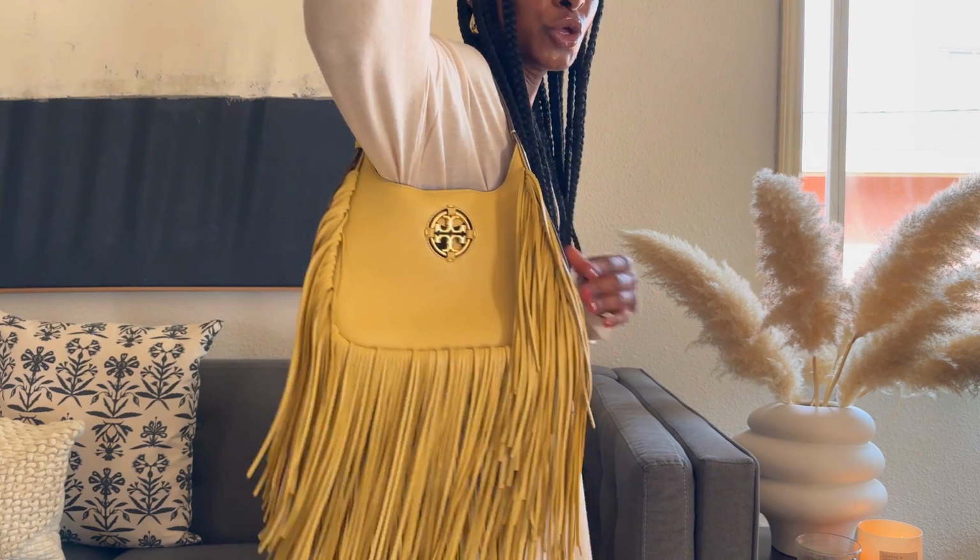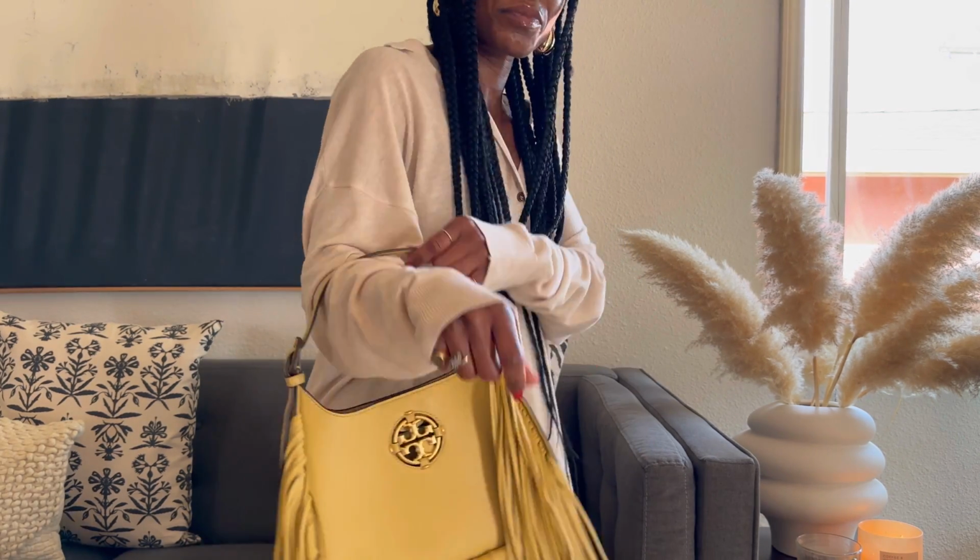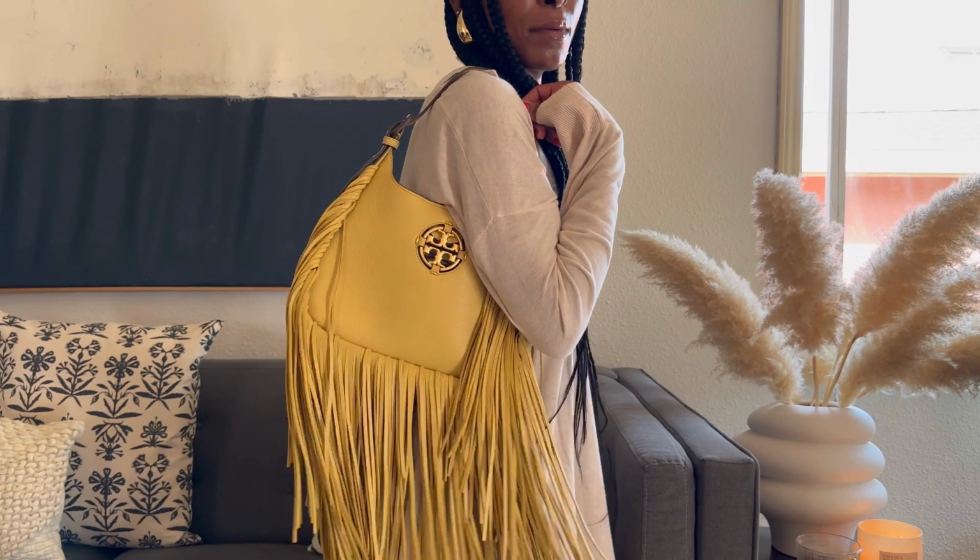I don't mind that it has the Tory Burch logo here, although I am very picky when it comes to logos these days. There's only certain brands and logos that I'm willing to wear. I don't mind that it has the Tory Burch logo, and this strap does go on your shoulder, and then it does also come with a removable crossbody strap. Hopefully you can see it. Hopefully I'm in frame. Can you see? Oopsie. Can you see the vibes?